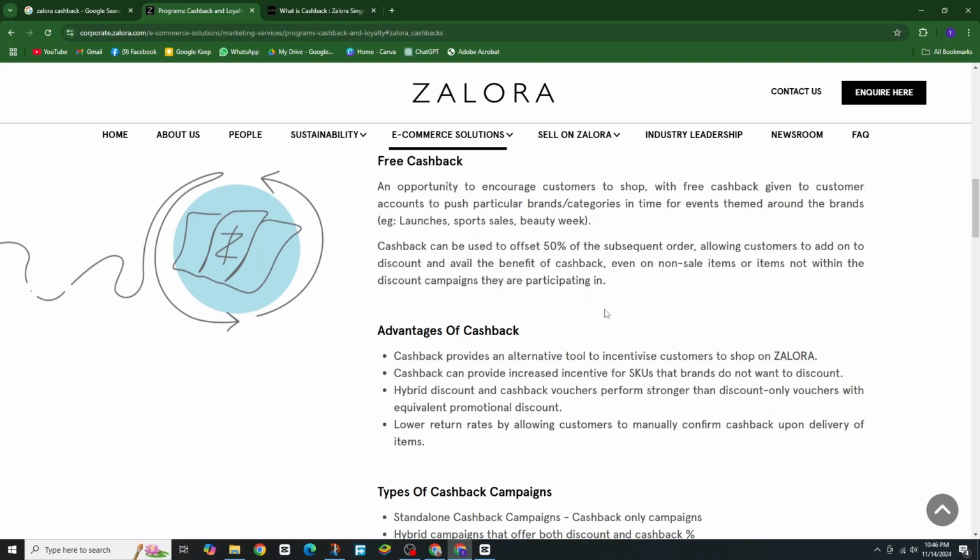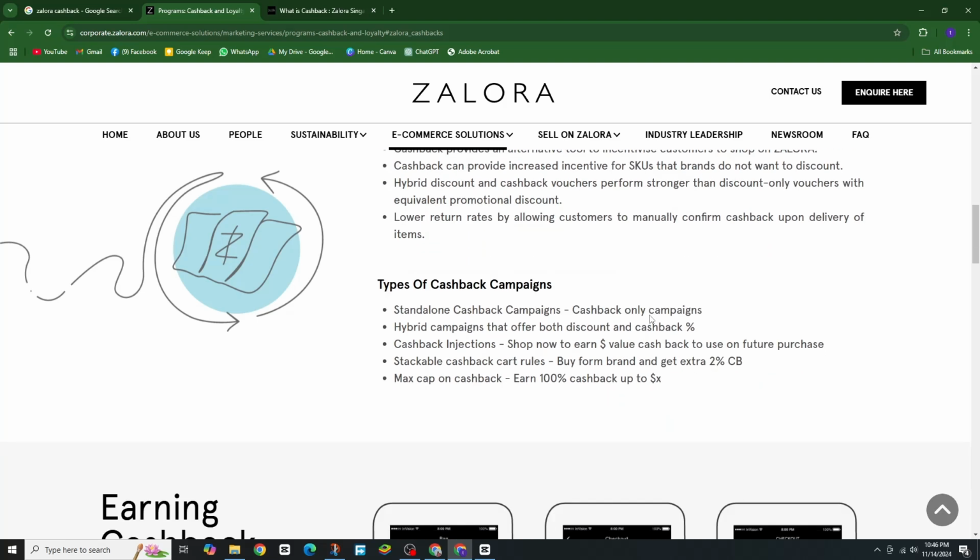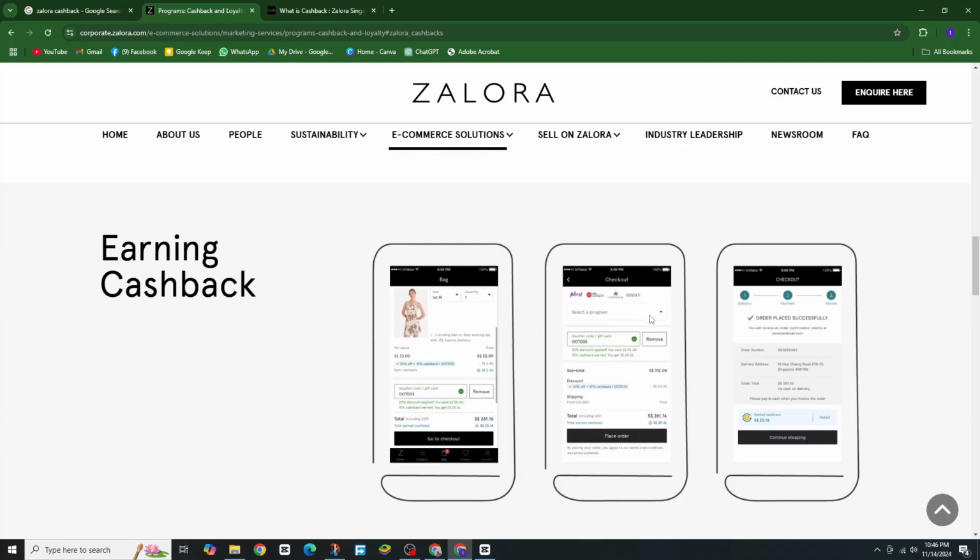To manage your earnings, check your available balance under the My Cashback section in the app. Here you can see your pending and available cashback amount. Once you are absolutely in love with your Zalora items, you can confirm your pending cashback. Just head over to the My Cashback section and confirm your pending rewards.